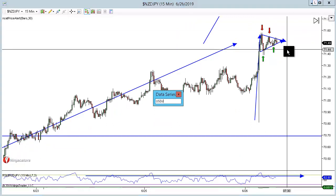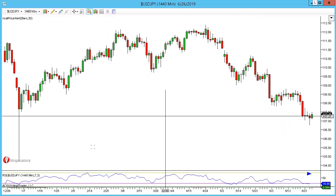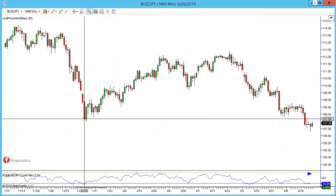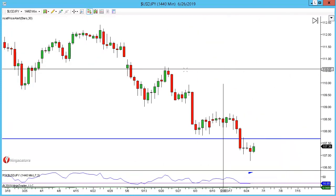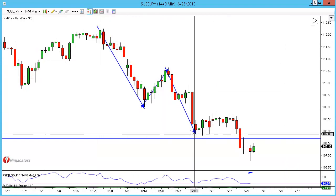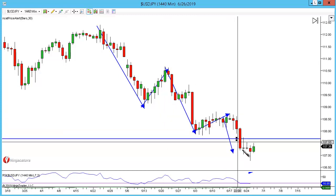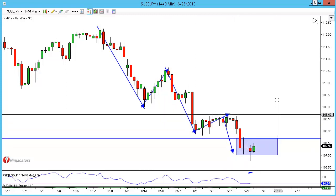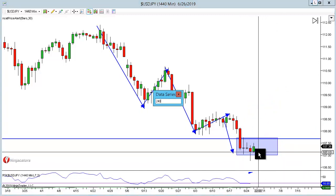Dollar yen is the last one. I've written looking for a rotation on here, so let's go and take a look. Okay, structure level on at this major level of structure. We have violated it to the downside, and we've been trending really nicely here on the dollar yen. What we've done here though is sideways movement. Okay, we're in trend, we put a new low in, but we're now seeing sideways movement.